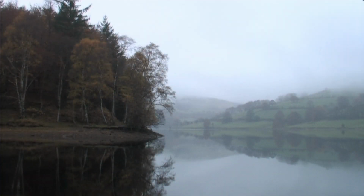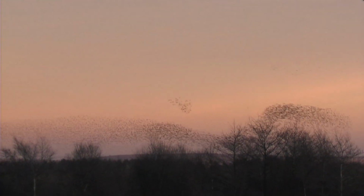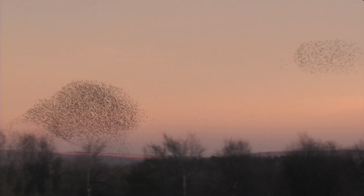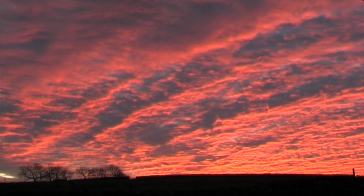Morning mists appear over Derwent Reservoir in November, and a red grouse sits beside the road on an ancient dry stone wall. Now at the end of autumn, beautiful colours adorn the landscape, and murmurations of starlings head to roost as the sun dips down below the horizon, to end my story through the seasons in the wonderful Peak District.